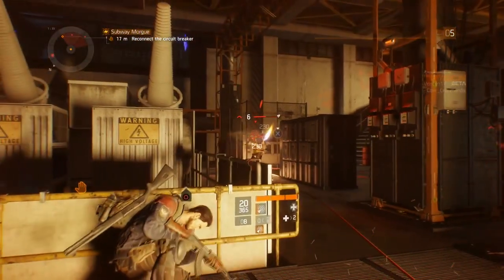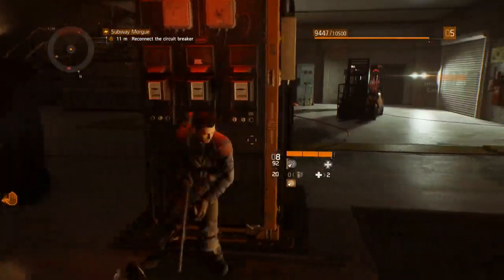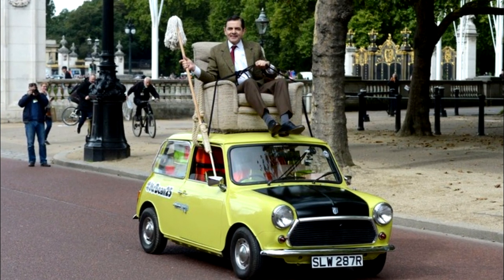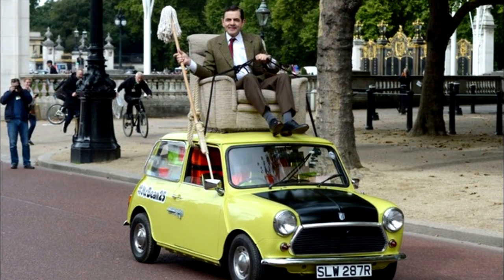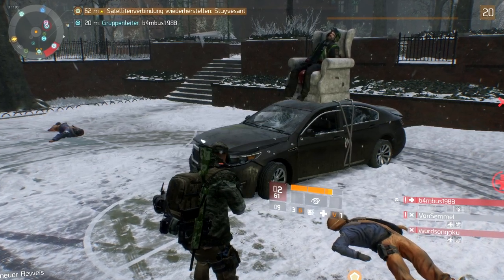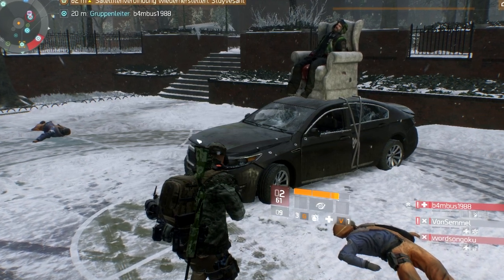Mr. Bean was a popular British comedy show, and within the game, they stuffed in a reference to the live-action TV show. So, a parked vehicle with a sofa on top of it and a corpse in the sofa, referencing the episode of the TV show where Bean buys a new sofa for his apartment and decides to take it home by hitching a ride on top of his car.